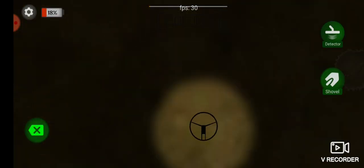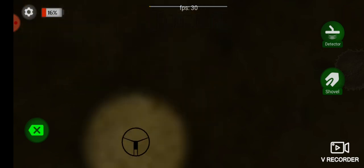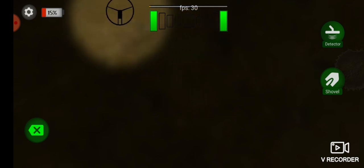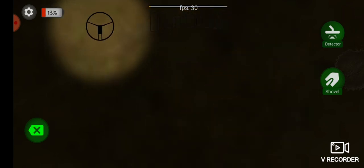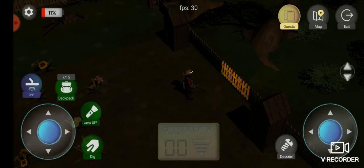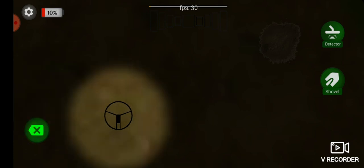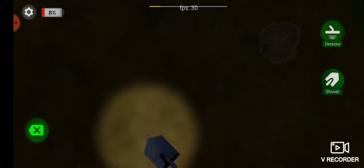1916. We have another coin here, possibly. Just a bit. Something here.